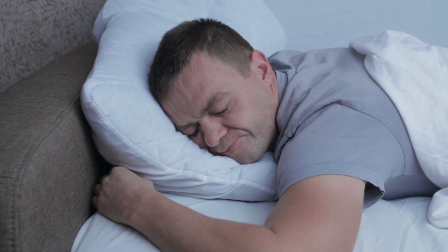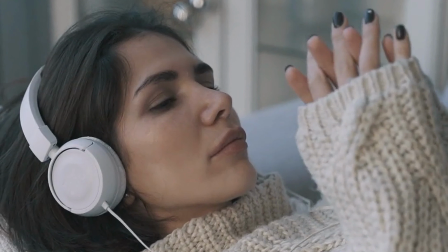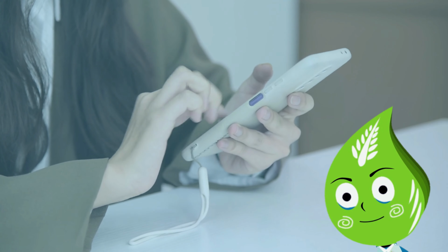Studies show that a consistent sleep schedule not only improves your focus but also enhances your mood and overall well-being. So, prioritize your rest, it's an essential part of your study strategy. Try to create a calming pre-sleep routine, like reading a book or practicing mindfulness, to help you unwind and prepare for a restful night. Tip number 4, silence your phone.